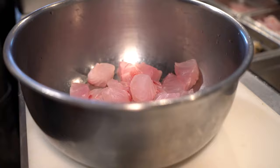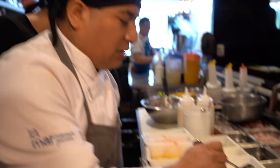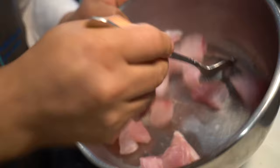Primero para sazonar el pescado. Hay que colocar primero sal. You have to add salt first. A lot of salt, va a absorber un montón de la sal. So the salt is the first thing you add to a ceviche. That's gonna start curing the ceviche and it's gonna help with the flavor.